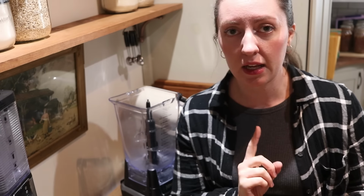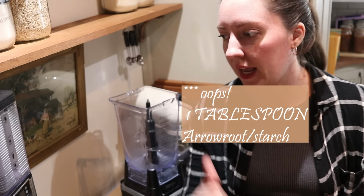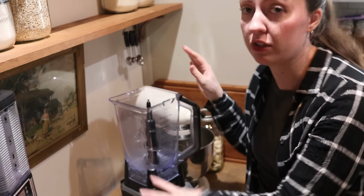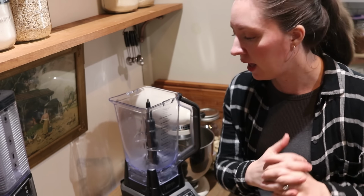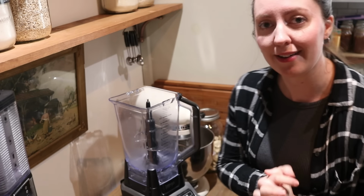So all it is for every 1 cup of granulated sugar, you're gonna add 1 teaspoon of either arrowroot powder or cornstarch, and you're gonna throw it in whatever device you're using, let it do its thing, and just wait until it is the consistency that you desire.